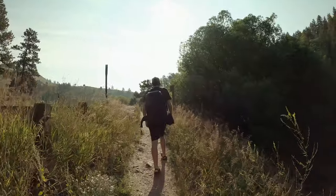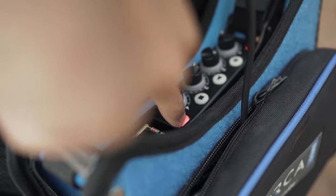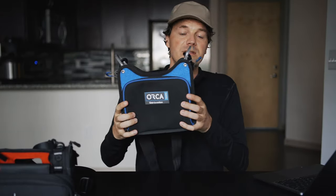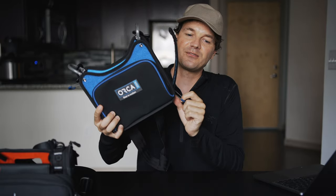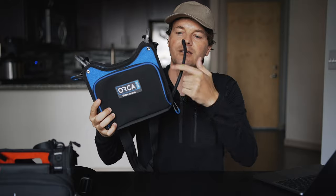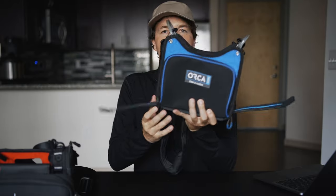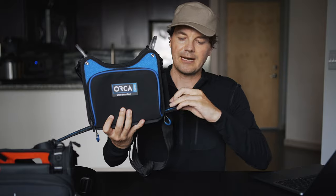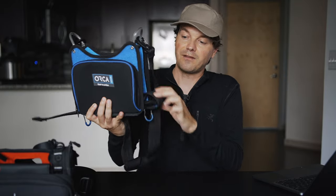Now when I'm out and recording, that's when I really know if this is something I'm not a fan of, or this is really cool. For example, I was out recording sounds, and the first time I put my XLR cables in here, I noticed that these things are just flying around left and right, and I didn't have a rubber band or something, so I always had to put this back in here, but then it flies out again.